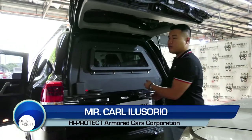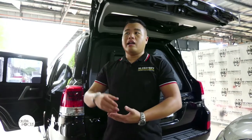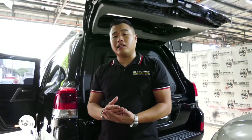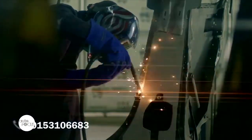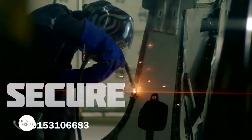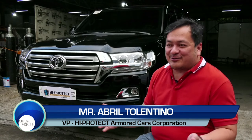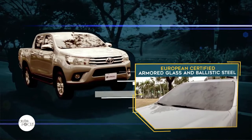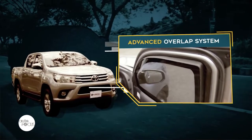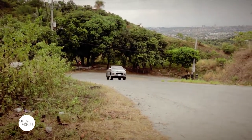So for our bulletproofing, our price ranges around 2.3 to 3.5 million. It depends on the car, the level, and the specification that the client wants to avail. Hypertech works closely with its network of international consultants and partners to ensure that they're only using quality materials for armoring vehicles. We source our materials basically worldwide. We get from North America, including the US, Colombia, Peru, and then we also get from the Middle East, Dubai. From Europe, we get our armor plates from Finland.